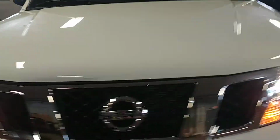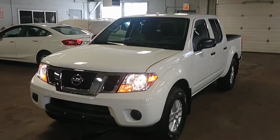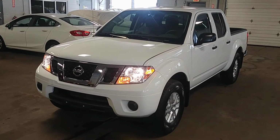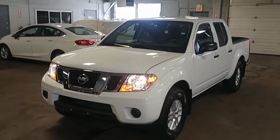Alright, we look good, other than that dent there in the front and the dent on the bumper. Folks, once again, this is a 2018 Nissan Frontier SV model with 200 miles. If you guys have any questions, concerns, don't hesitate to ask.